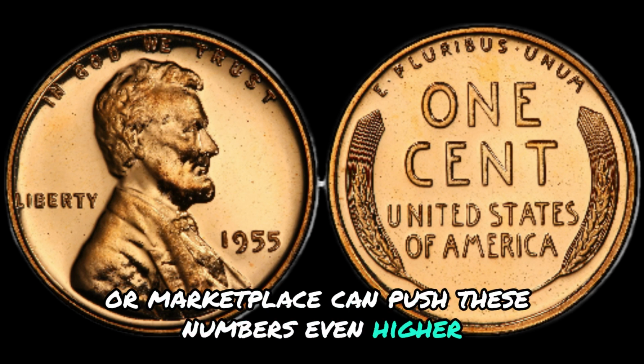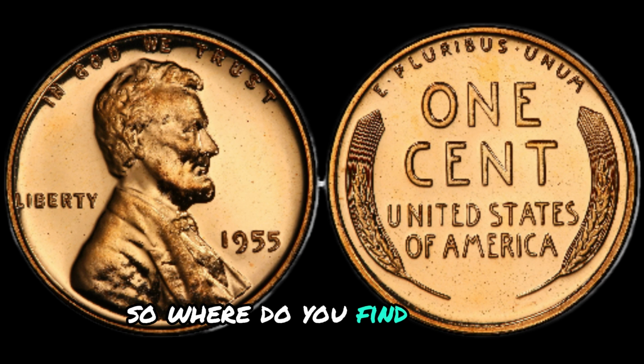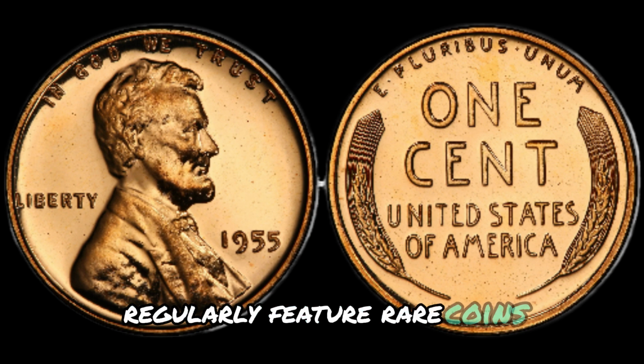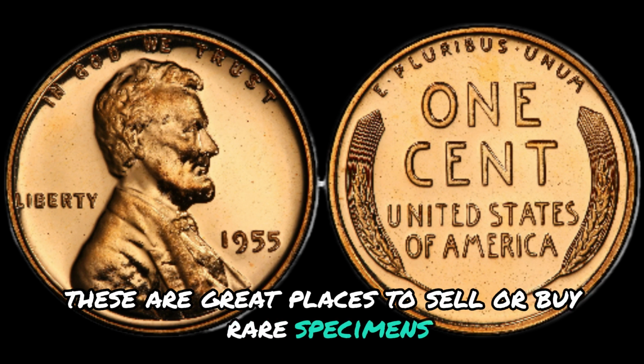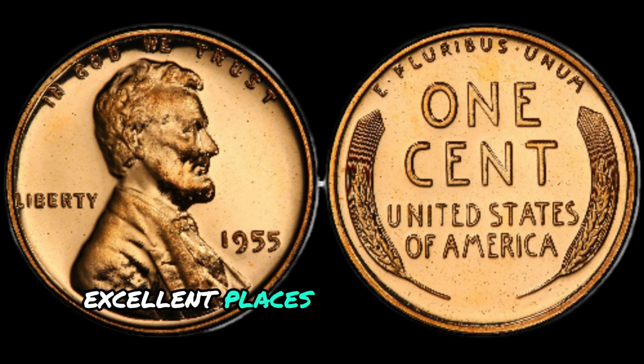While finding any 1955 double-die penny is exciting, the coin's condition greatly influences its value. A pristine, mint-condition penny can be worth much more than a worn one. If you think you've got a 1955 double-die penny, what's next? The coin's value depends on its condition, also known as its grade. Coins are graded on a scale from poor P1 to mint state, MS70.